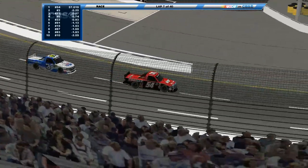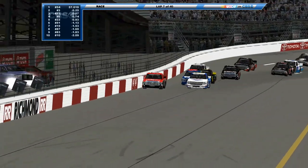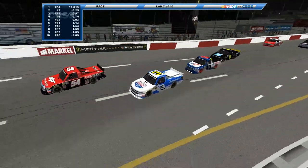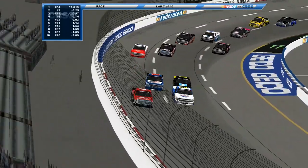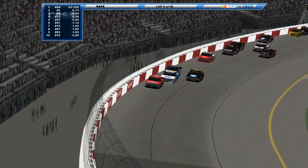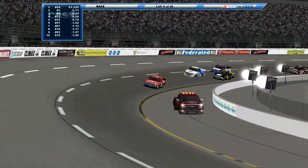Hopefully a much cleaner lap. Into turn 1 they go, all the way up the racetrack. Oh, trouble again. So not gonna be a clean lap at all. The 3, Davison looking inside. Fight back there for 5th place. And once again it's the 54 at the line. Second caution of the night already. We'll take a look at the replay.